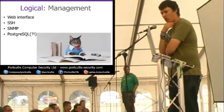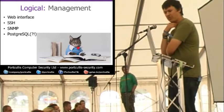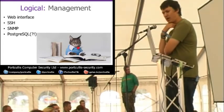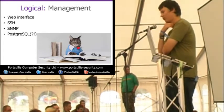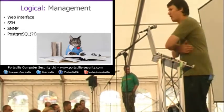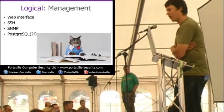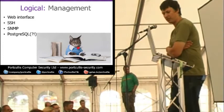So, logical. There was a web interface, which I think Mike's going to talk about in a second. There was SSH, there was SNMP, and there was Postgres. Postgres is particularly interesting, and Michael will explain why in a second, but you wouldn't necessarily have expected to see Postgres listening on the network. It's somewhat inadvisable. However, in this particular case, it was there.